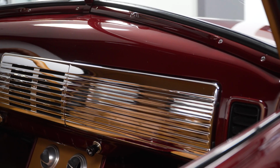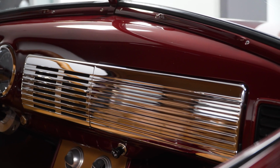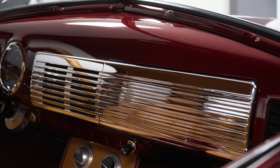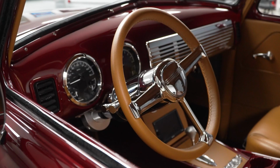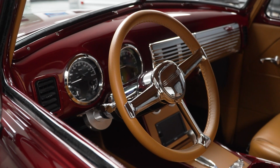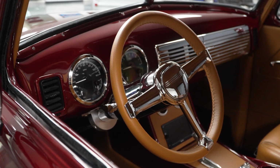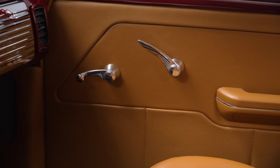The dash on this one is an LS Fab billet dash piece that was sent out and polished and full chromed. The customer on this truck really wanted to keep his maintenance minimal, so he had us chrome the dash, the full Spark Industry steering wheel, chrome steering column, and then same down to the pull handles and everything else.